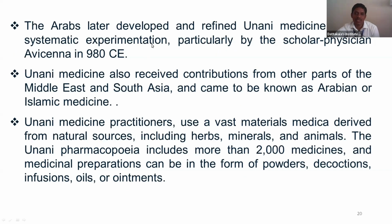Later, the Arabs developed and refined the Unani medicine system through systematic experimentation, particularly the scholar physician Avicenna in 980 CE. This Unani medicine system also received contributions from other parts of the world, that is, from the Middle East and South Asia regions, and came to be known as Arabian or Islamic medicine system at one point of time. Unani practitioners generally use a vast range of medicinal materials derived from natural sources, including herbs, minerals, and various components of animal parts.